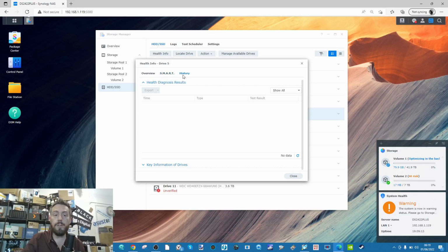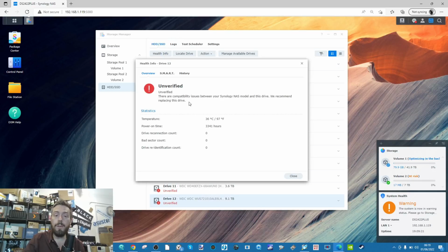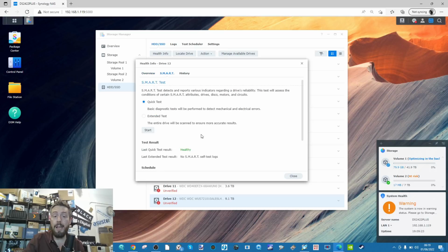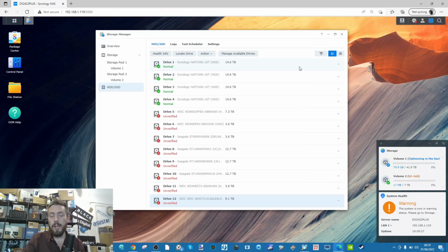On these third-party drives, you've got the log and history information there. If we look at the drives that we've now added, we've got that new WD down there at the bottom. Go into the health info, and again, it's displayed there. SMART info there, history there, all nice and straightforward.